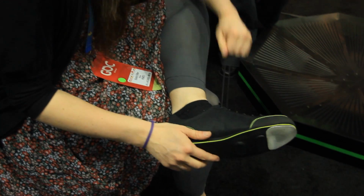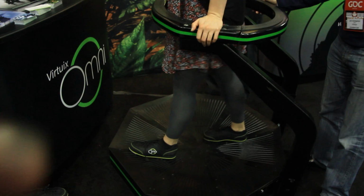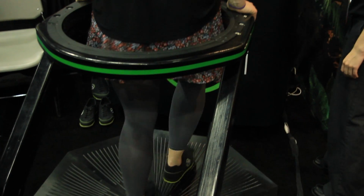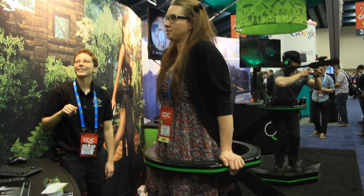Next, we tried the Virtuex Omni just to make sure my feet were as confused as my head. My name is Jan Gudgelik, the CEO of Virtuex and developer of the Virtuex Omni. This thing is great. What is your intended market? You know, initially it's a gaming market. It's a very immersive gaming experience. It's what we call full virtual reality. Right. Your mind, your body's in the game. And it's an incredible experience.